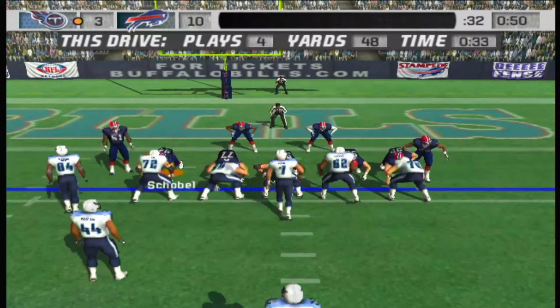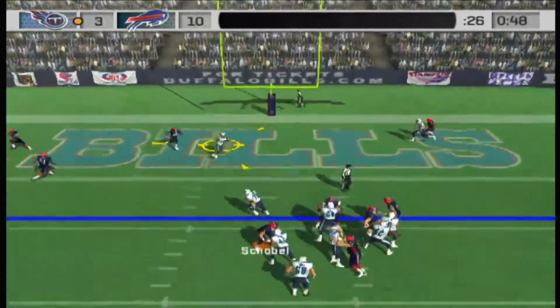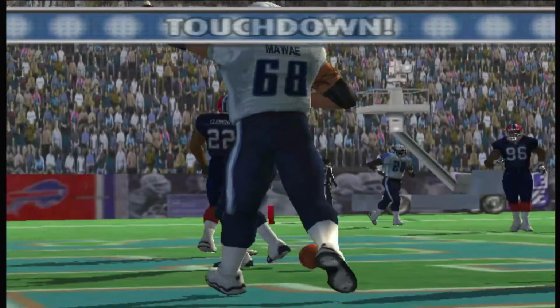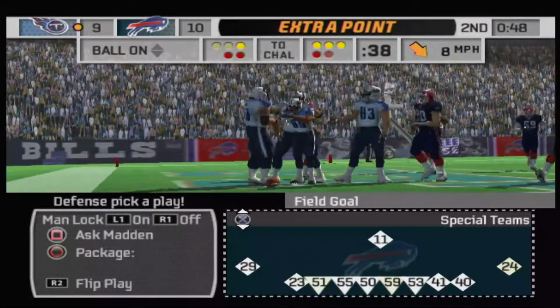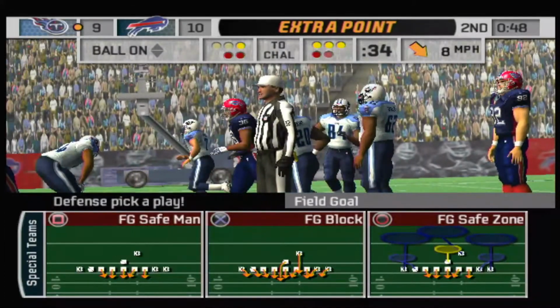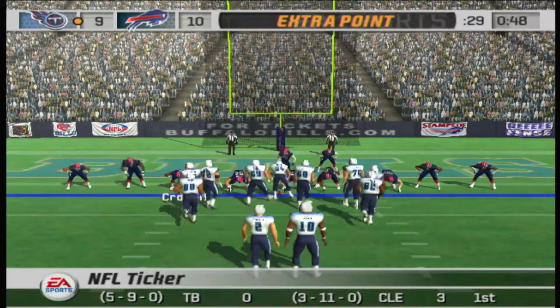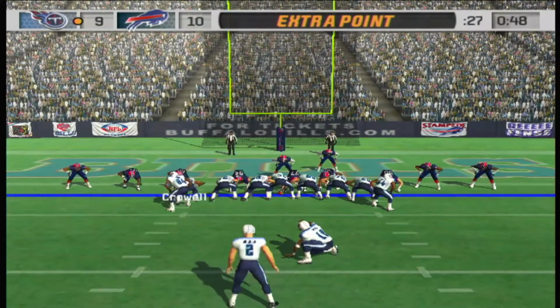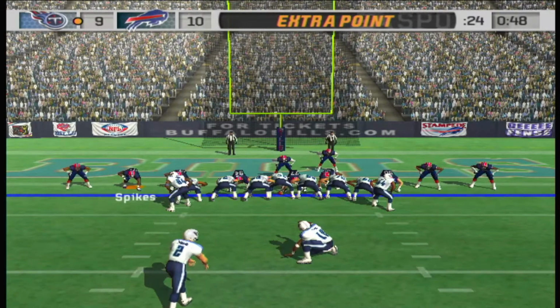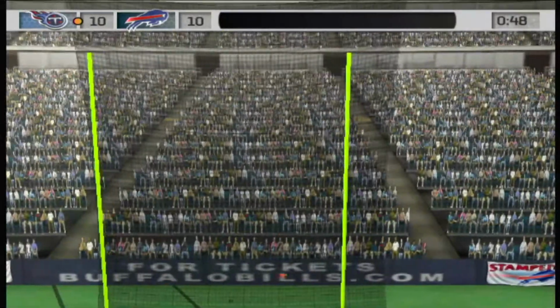Watch the snap down. Drops back. Goes to the end zone. Touchdown, Tennessee. Delivers it for 6 points. Number two will attempt the extra point that would tie this game up. The point after is good.